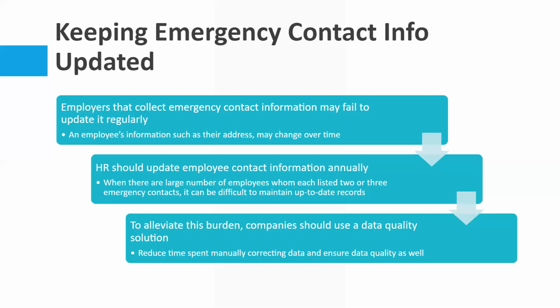Let's take someone's address, for instance. A study shows that people within the ages of 18 to 45 move an average of 9 times. If someone moves 9 times, you need to make sure you have the correct address, otherwise, you'd be sending your benefit statements and W-2s to the wrong address, which won't be good.